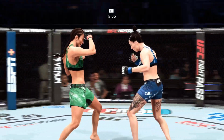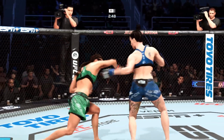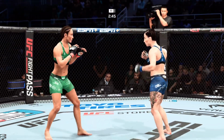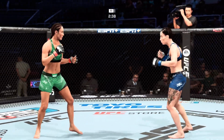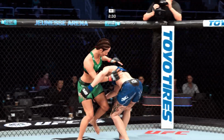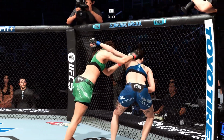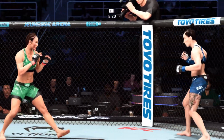There's your patented leg kick. Oh, and there's another combination. She's turning this into a sparring session. Just high volume, and her opponent's got to make some adjustments. The opponent has to make adjustments, but she has to interrupt those combos. When she gets going into her combination, opponent needs to interrupt that. When she is this free-flowing, it is very difficult to deal with.